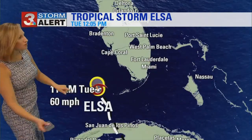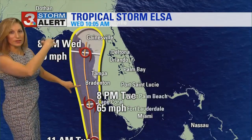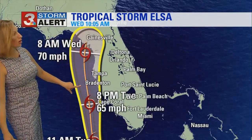It's about 60 miles now west of the Florida Keys, and it's tracking northwestward and now impacting Cape Coral and even Miami, Fort Lauderdale, West Palm Beach, Port St. Lucie. They have already had some measurable rainfall from this guy. So here's the track from Elsa. Booking northwestward, it's going to kind of veer and track eastward as we move into tomorrow morning.